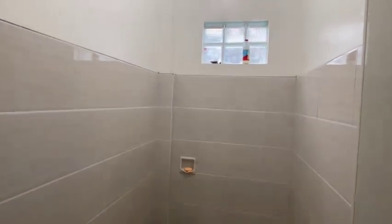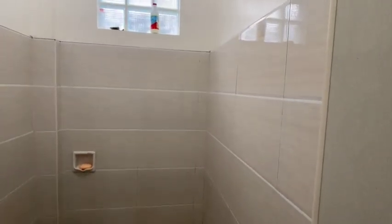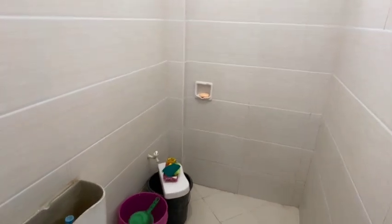But this is a step back out. It's a typical Filipino style bathroom, just got a window, and it's set up for a shower. I mean, you could have a shower in there, but they don't. And that's not uncommon.